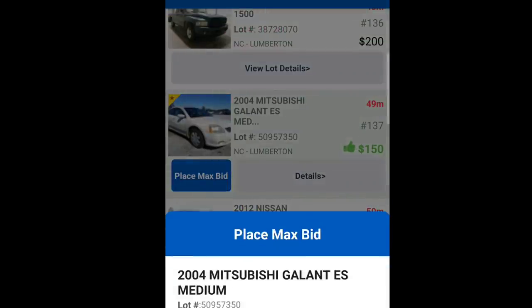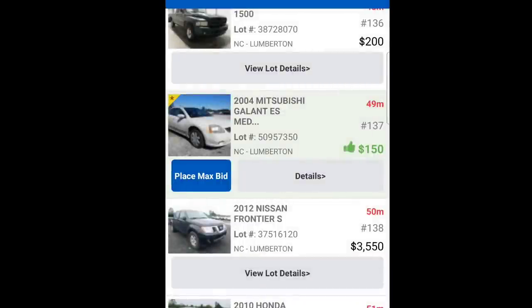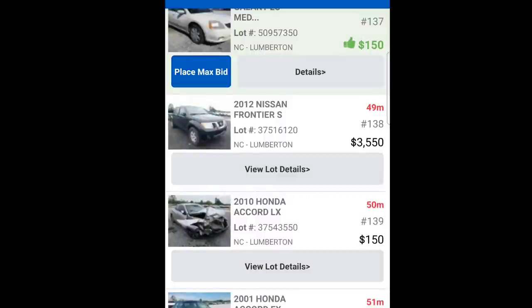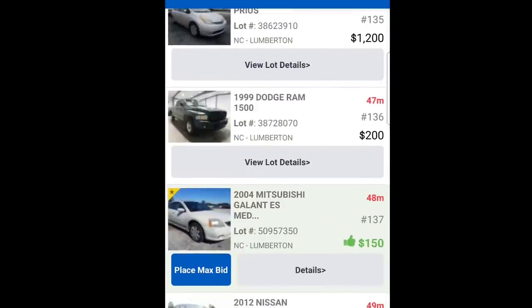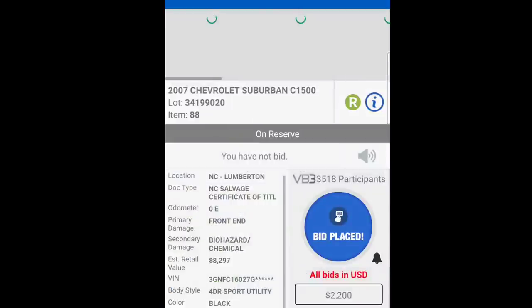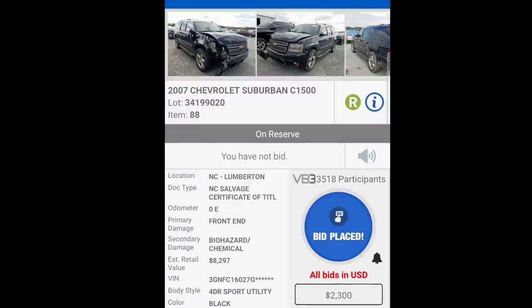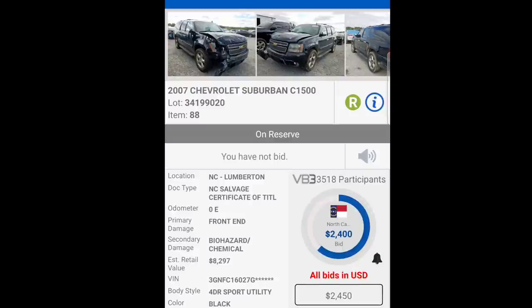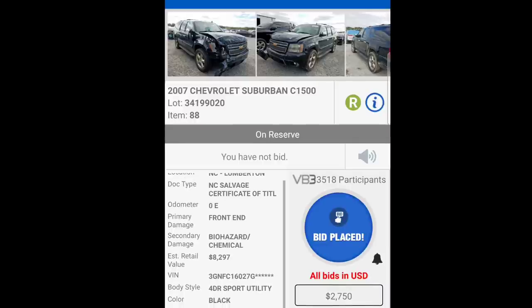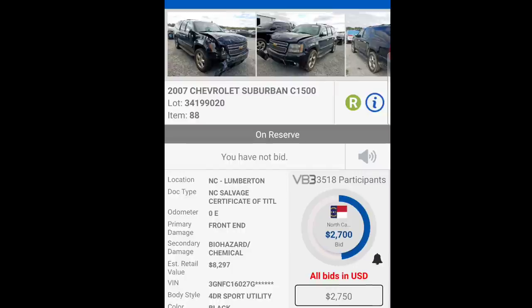I'm going to up my max bid on it. Sold on approval. New bidder. We'll put our max bid in it at 250 or 200. And that's coming up in like 48 minutes. Yeah, they're going to bid this one up. They are stupid. They can't even tell what the mileage is on it. Like, that's dumb.